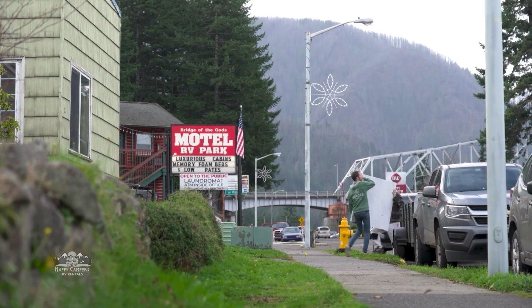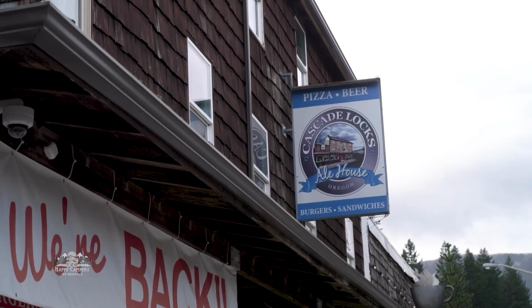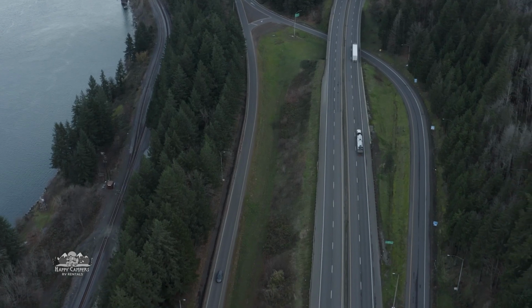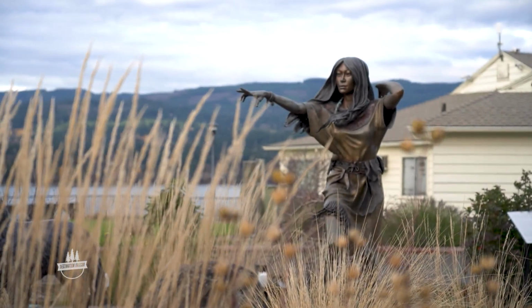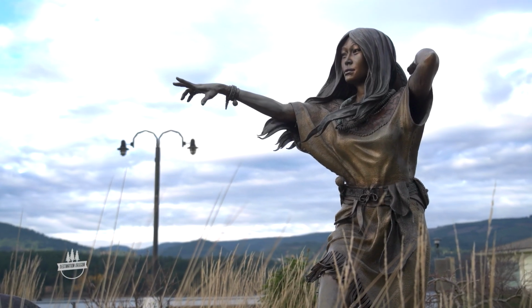About 1,400 people now call Cascade Locks home. It offers a full slate of services for the resident and the visitor. On any given day, more than 30,000 vehicles whiz by Cascade Locks on Interstate 84. The clever drivers will pull off the freeway here and enjoy a nice picnic at Marine Park on the river's edge. The park offers artistic history features to soak in while stretching your legs.